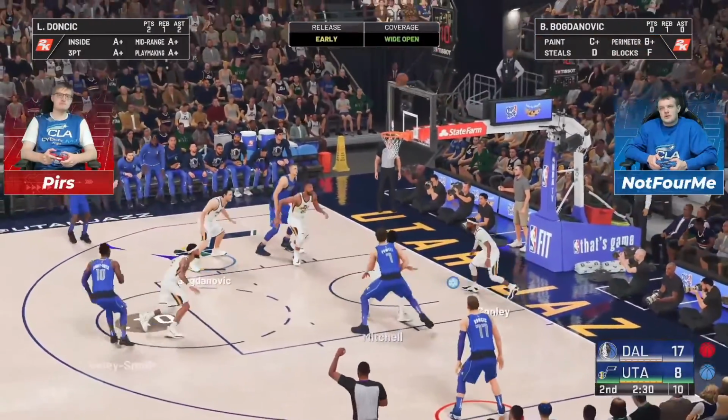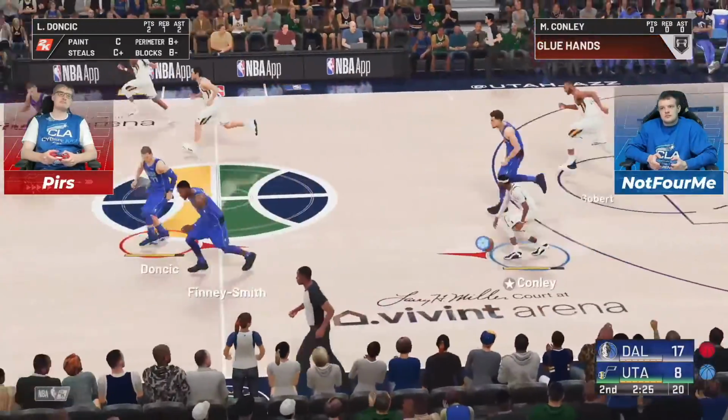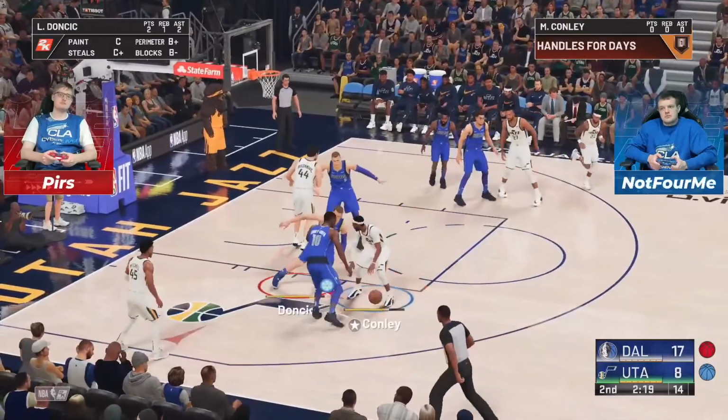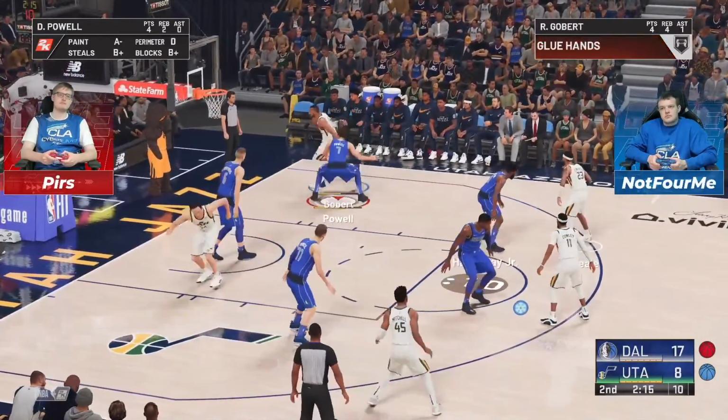No one near Doncic as he lets it fly. Off target from three-point range. Jazz trail by 9. Some tough offensive sets. They want to turn it around. Yeah, right now you just need a bucket to get some momentum. Conley kicks to O'Neal. Out to the right wing.